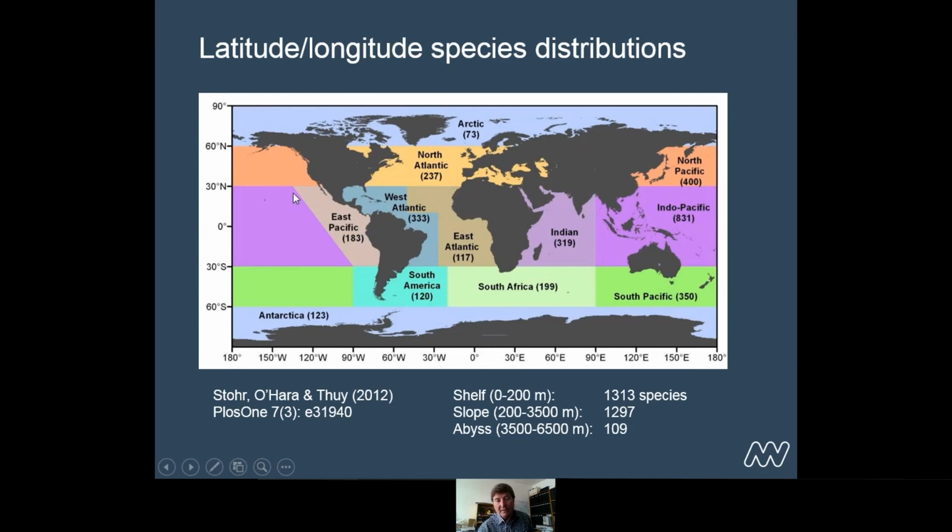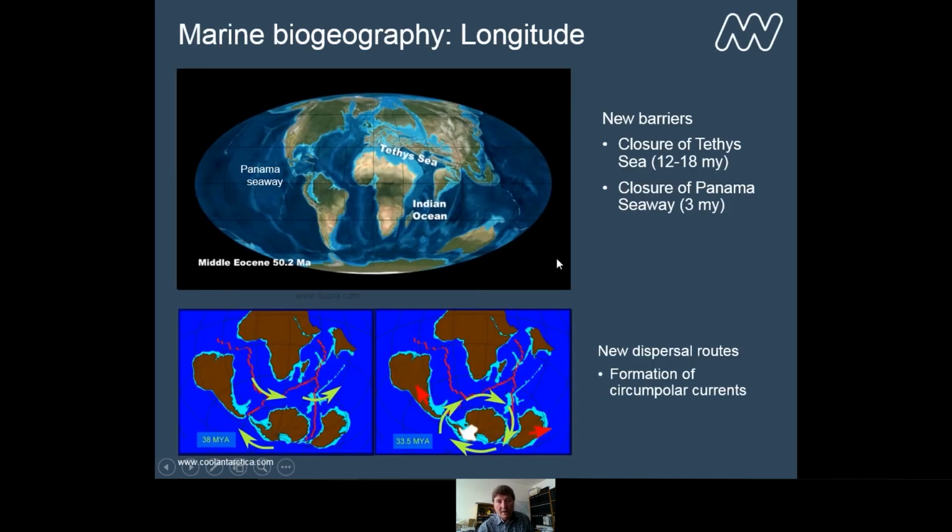Interestingly enough, in the Indo-Pacific the division is very asymmetric. It's quite close, in fact probably closer than this diagram shows, to the American coast. So the Indo-Pacific stretches all the way over here, but then there's actually a different fauna on the coast itself. And why has this come about?